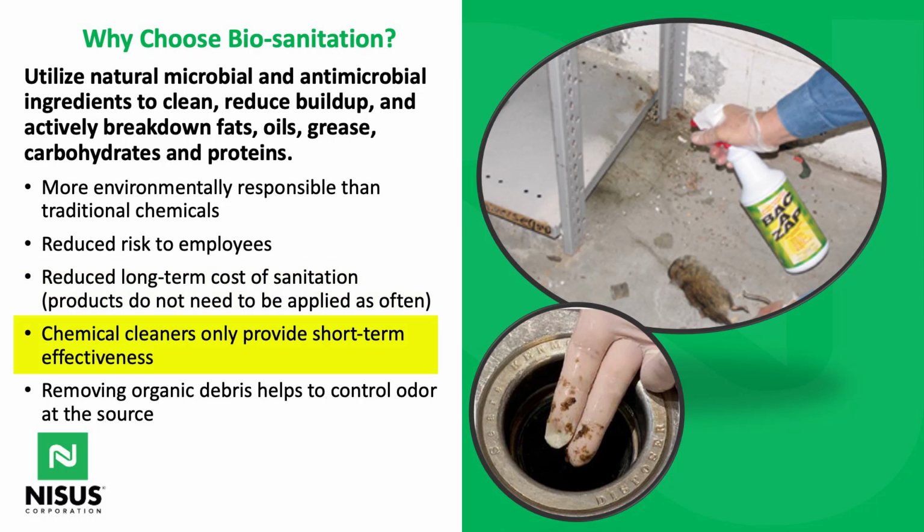Chemical cleaners only provide a short-term effective solution. They clean the surface, and then those chemical cleaners are degraded, they're gone, or they're washed away. Whereas with biosanitation, the spores stay there, and the spores are continuously creating new colonies, and once those colonies get going, they're creating more and more colonies to do the effective work. So those biosanitation cleaners stay around a lot longer than your traditional chemical cleaners. They also remove organic debris, which helps control odor at the source. So you're getting rid of the debris and the thing that actually causes the odor in the first place.